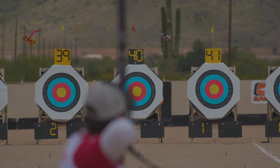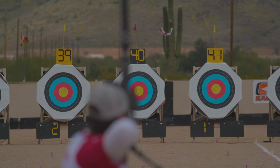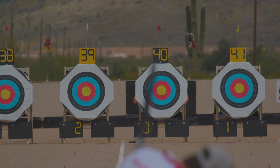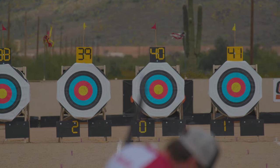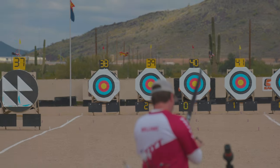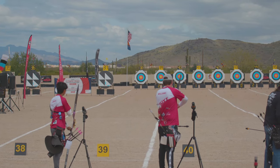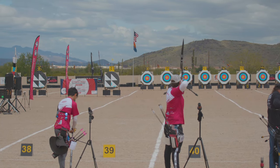Looks like a 9 from Jack. Jack's at full draw right now. Actually, they're both at full draw. Jackson got a 9. Jack's got a 9. I would say Jackson's probably up by 1 point now. We shall see. All right.